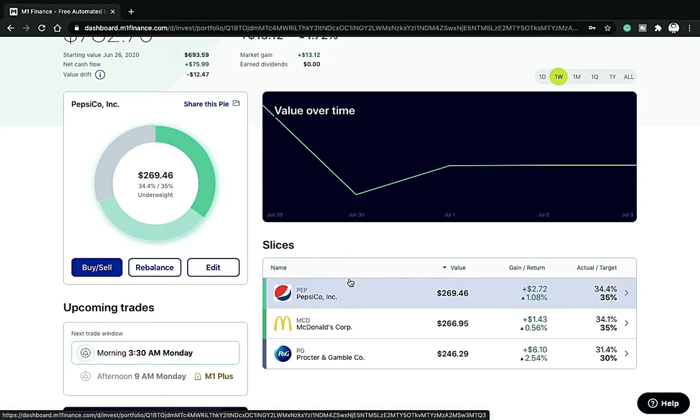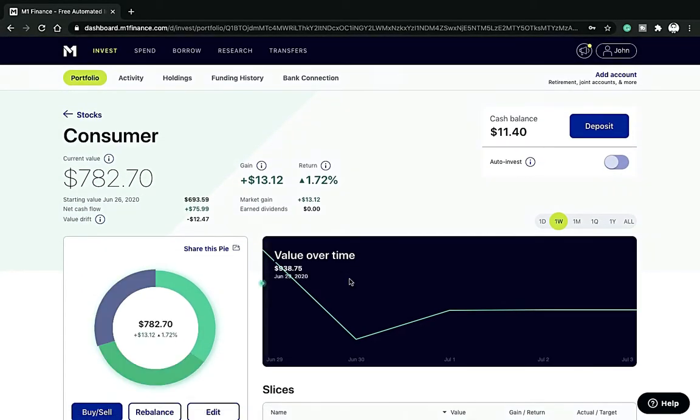Alright, for Pepsi, I gained $2.72, which is up 1.08%. McDonald's, I gained $1.43, which is up 0.56%. Procter & Gamble, I gained $6.10, which is up 2.54%. I'm gonna let you guys know, I decided to sell Costco and Home Depot because the value per share is just too much, and I don't think the dividend per share is worth it. That was the main reason why I sold them, and I just stuck with these 3. For my consumer slice, I gained $13.12 this week, which is a 1.72% return. I did not earn any dividends.